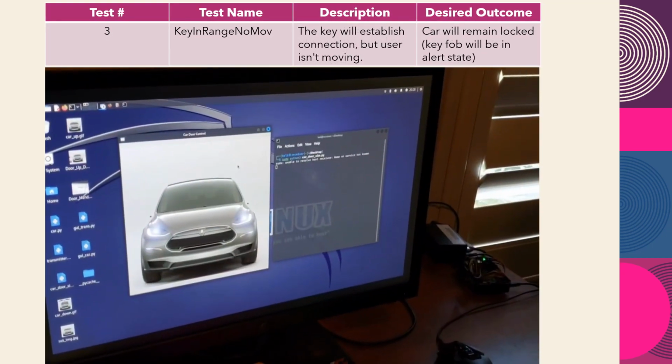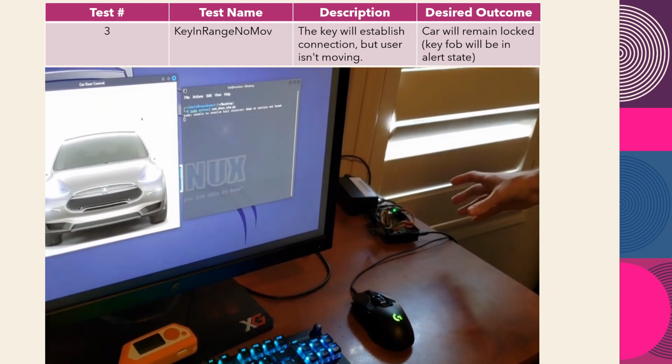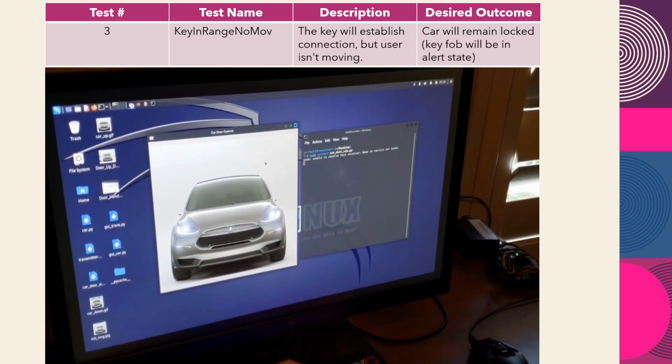In this test case, we will show how if the car is here and the Raspberry Pi is in range but not in motion, that the car won't unlock. So the car will stay locked in this position.